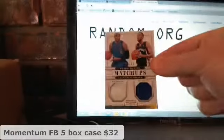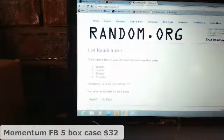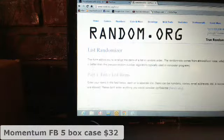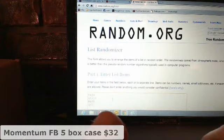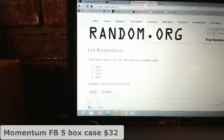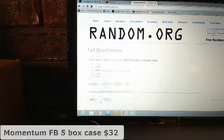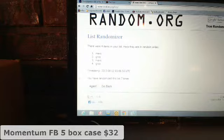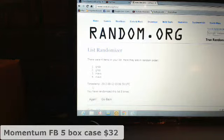Next card we got here is the Dallas Mavs and Grizz. One, two, eighth and final time, guys. Good luck. Card goes to the Grizzlies.